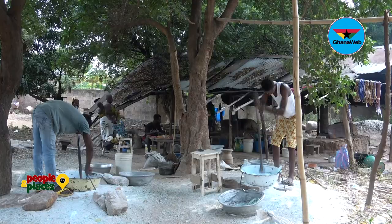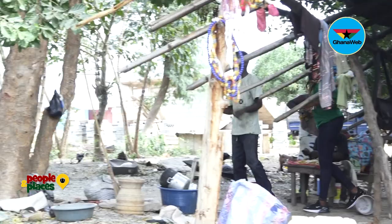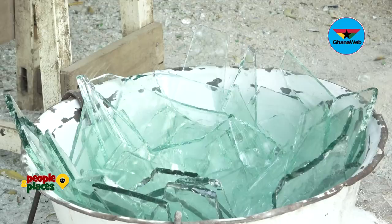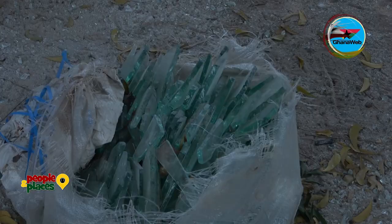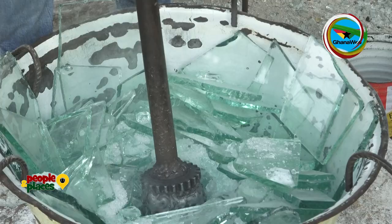So we'll be going around so that we learn the tools and then how you go about the process. Where are we starting from? We are starting from how they pound the glass. But where do you even get your glass from? We get it from Kaneshie, Accra. The broken bottles. So just any glass? Glass. Okay.